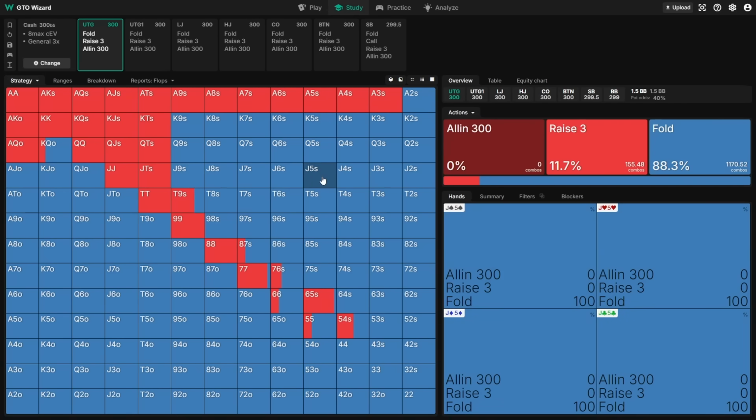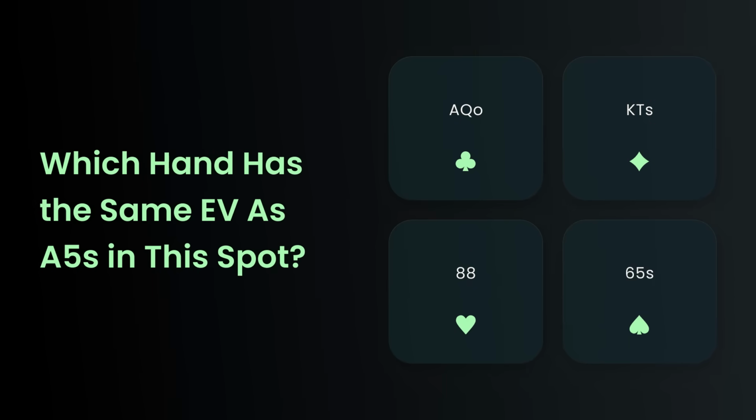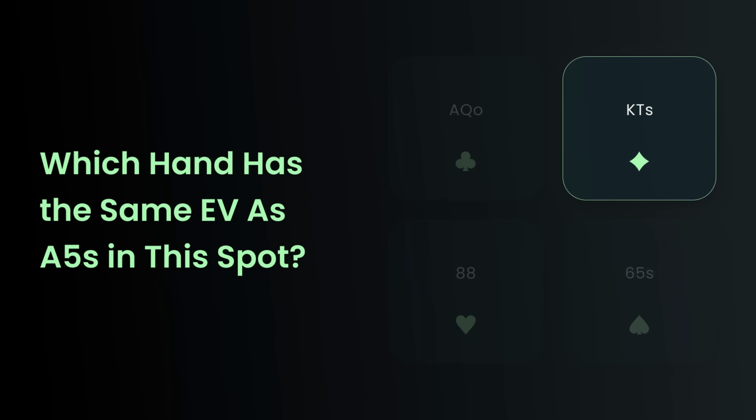My question for you is this. Which of these 4 hands has exactly the same EV as Ace-5 suited here, if we're open raising in this spot? Is it Ace-Queen off, King-10 suited, Pocket 8s, or 6-5 suited? Take a moment to think about your answer. Well, the answer is actually King-10 suited, so good job if you got that one right.